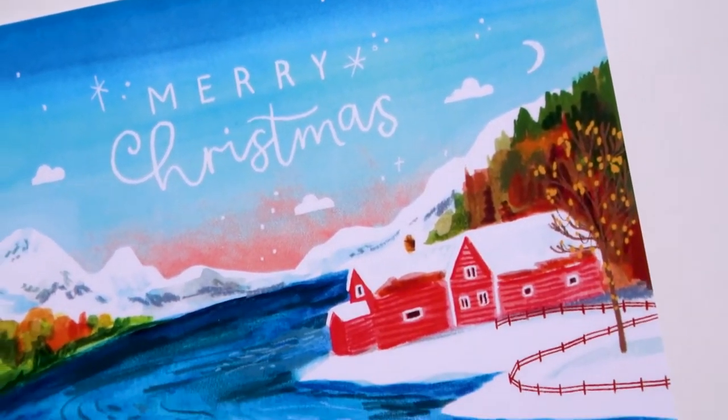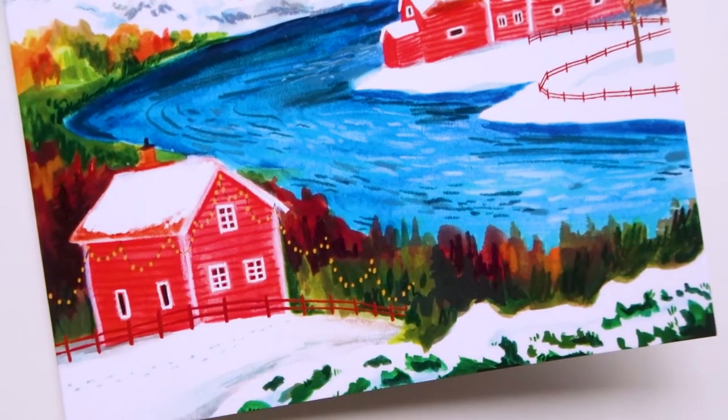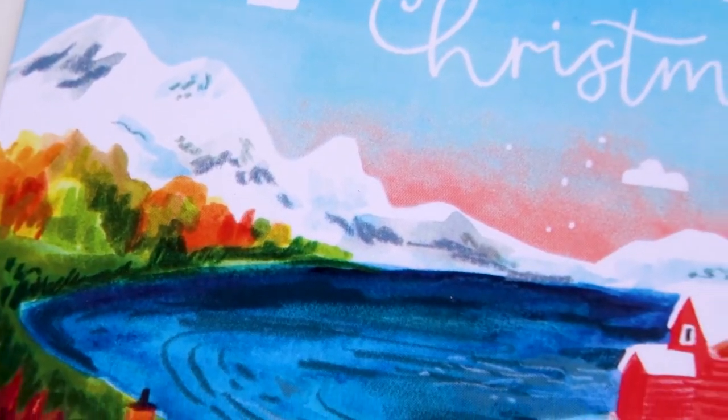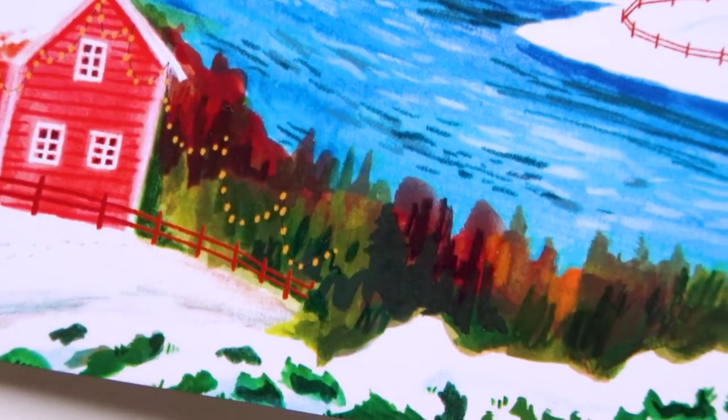And for this, I did a lot of editing and a lot of additional details in Procreate. So I added in this pink texture here, which makes it feel like a sunset, and added in the clouds and the moon. And then I added in all the details for the windows and the fence and the lights that you can see at the front. So there was a lot of extra stuff I added in after. And I'll show you the original painting as well, which was in the big sketchbook. But I think those extra details definitely made it feel more Christmassy for me.